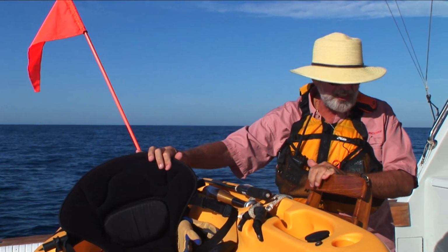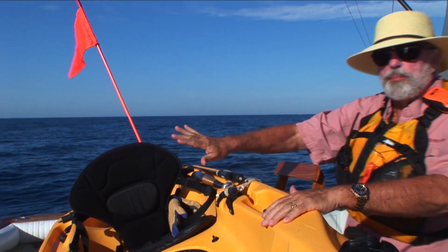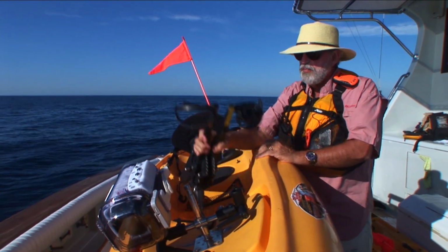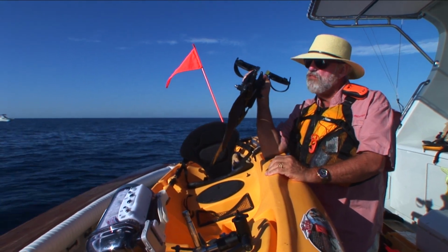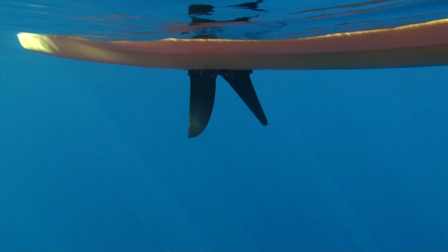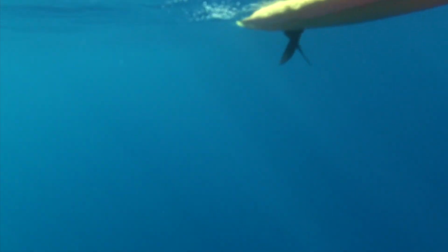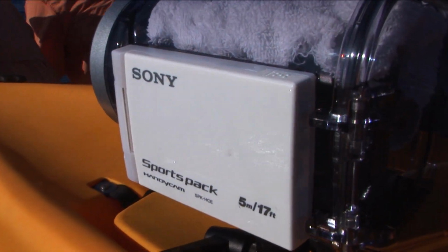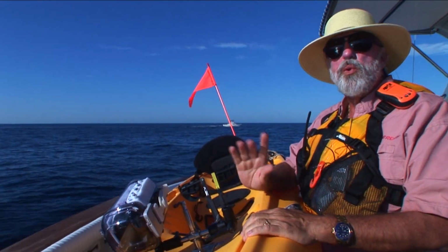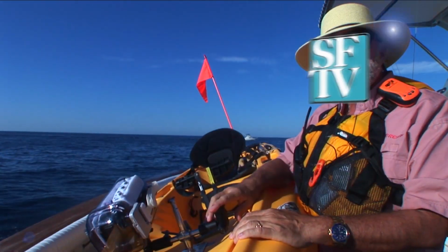There's a comfortable adjustable seat. You don't want to be in one of these without some sort of back support. This is the fascinating and very innovative propulsion system that Hobie devised. It just slides in there, and then finally, up on this end is the cameras. And this is how we're going to bring you up close and personal with the fish that we catch.